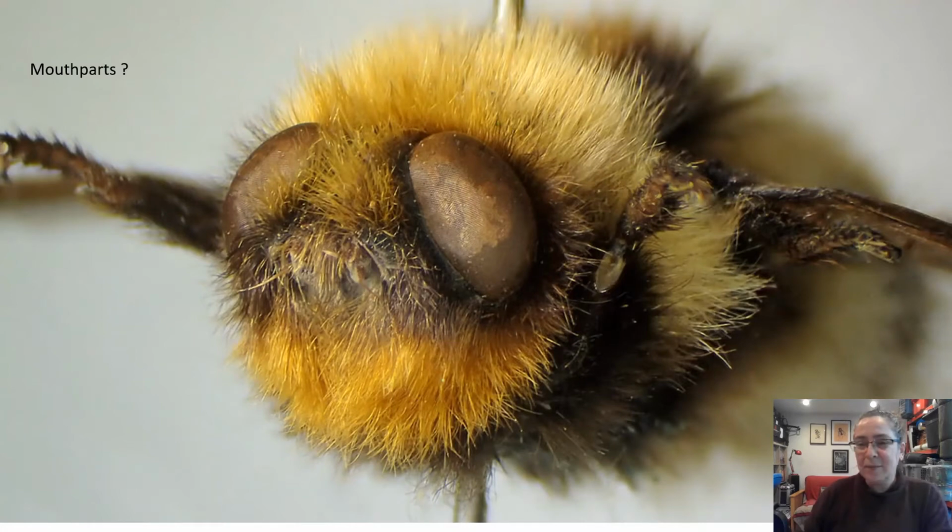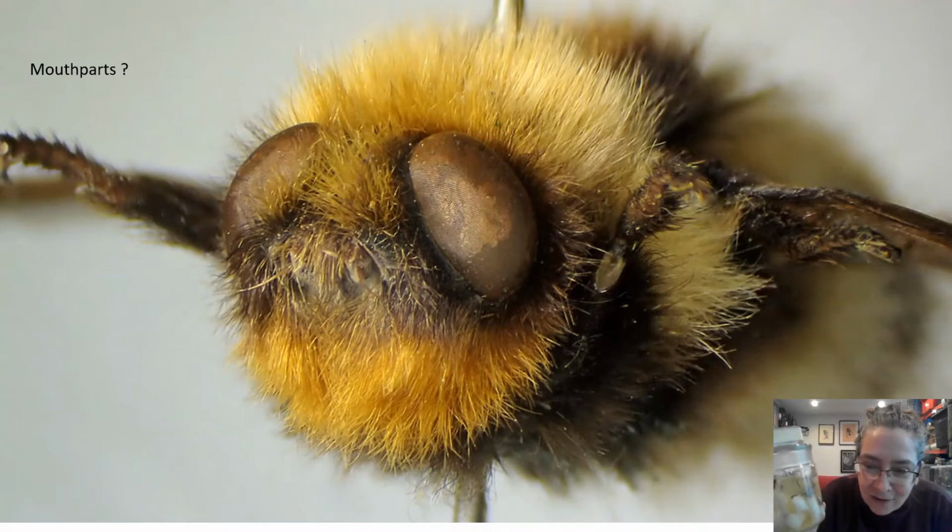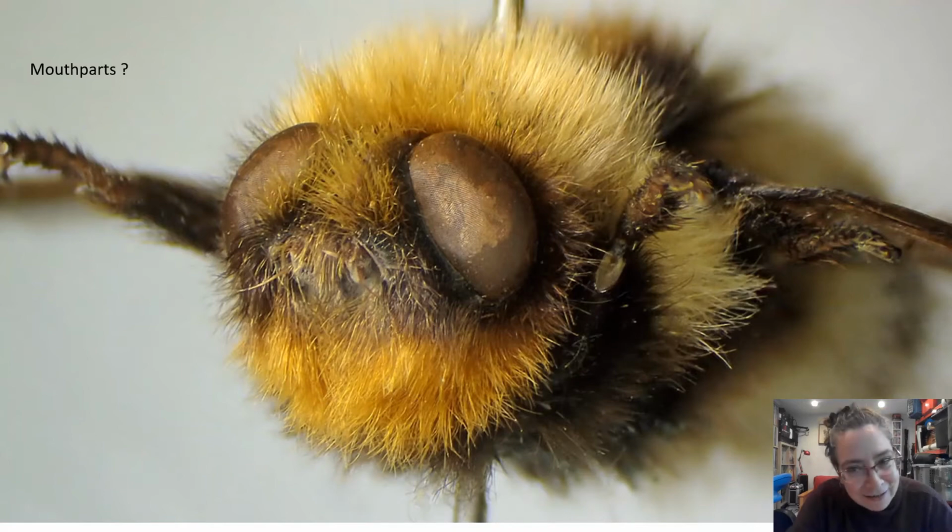We move on to the mouth parts. Flies have mouth parts. This rather adorable creature, of which actually I have a jar of larvae on my desk, as everyone does in their shed at home, is a botfly. It's a reindeer botfly, so very nice over Christmas.